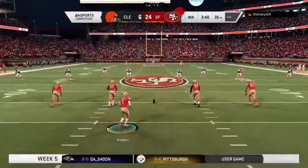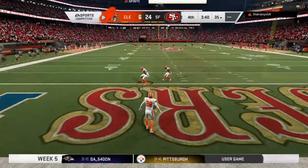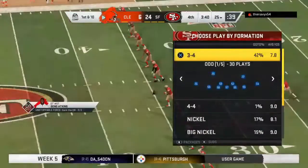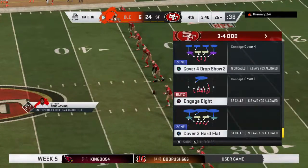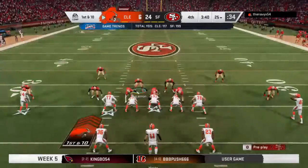Following the touchdown, Badgley out there to kick it away. And this will be a touchback as that sails over the end line. Not that good, man. The Browns drive about to get started.